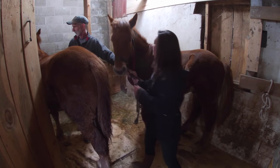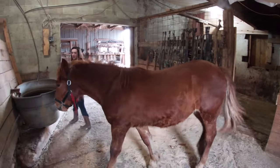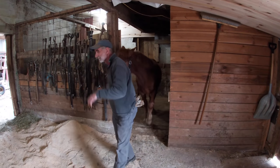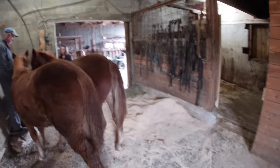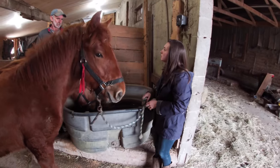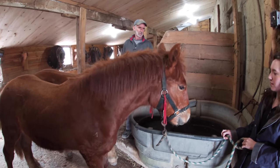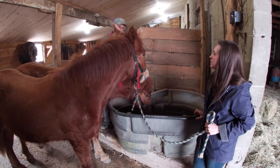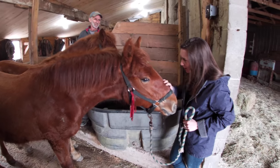See if he wants water. Hi, Earl. Oh, hey, in your halter right there. Oh, don't bite. I'm biting. I feel like if somebody bit your ear.